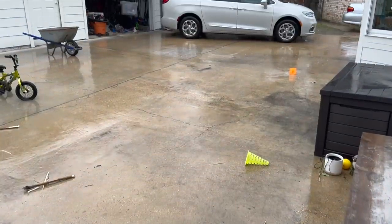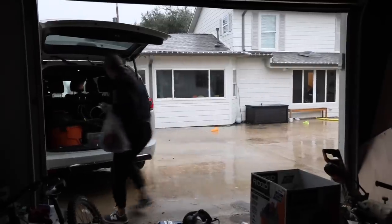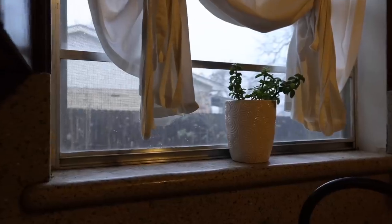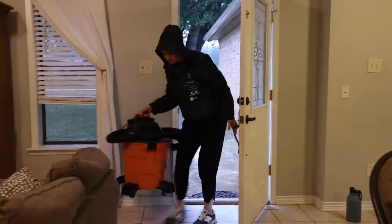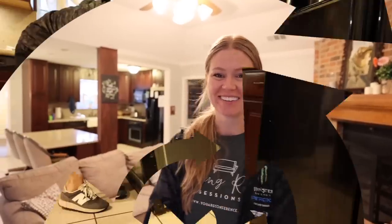The first day of any project is always exciting, but this one didn't exactly start off bright and sunny. What a day to start. All right, so it is officially day one in our friend's house, and we are ready to get started with demo. We're a little bit wet. It is pouring outside. So we've got wet shoes, a car full of tools, and we are ready to get started.